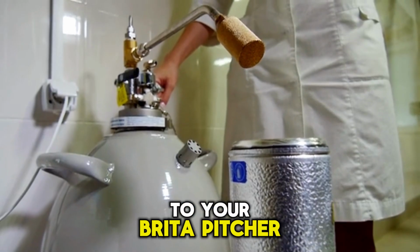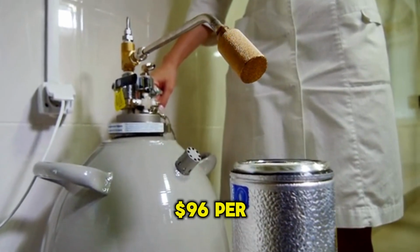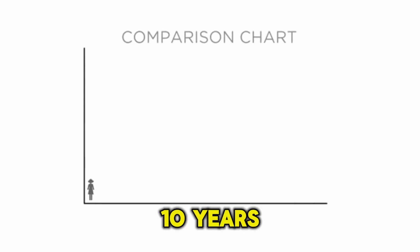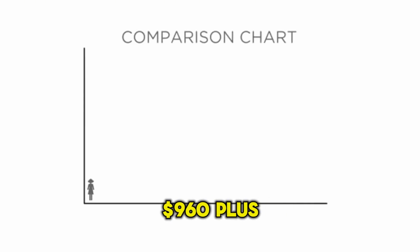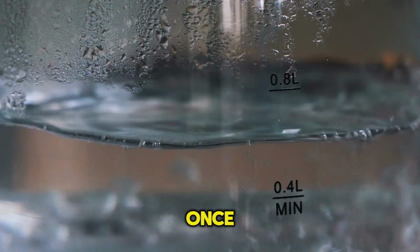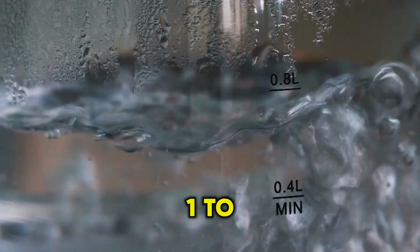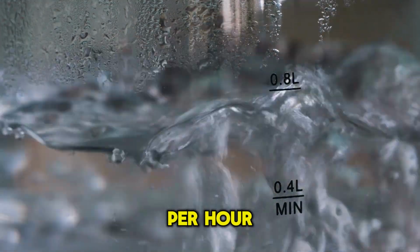Compare that to your Brita pitcher. $8 cartridge every month. $96 per year. Over 10 years? $960. Plus the pitcher itself. The ceramic system? $50. Once. Total. For 10 years. The filtration rate was 1 to 2 liters per hour.